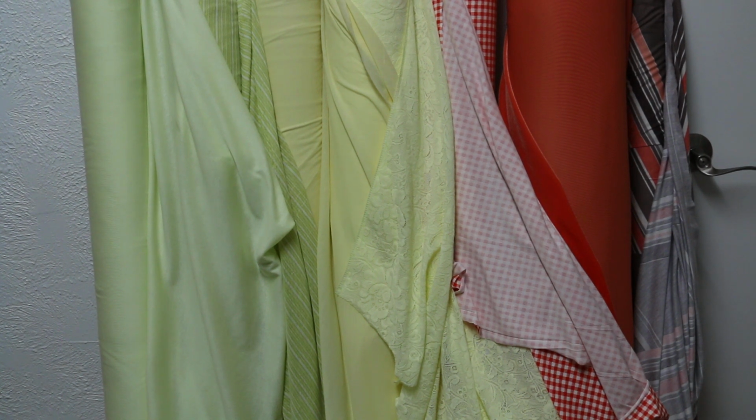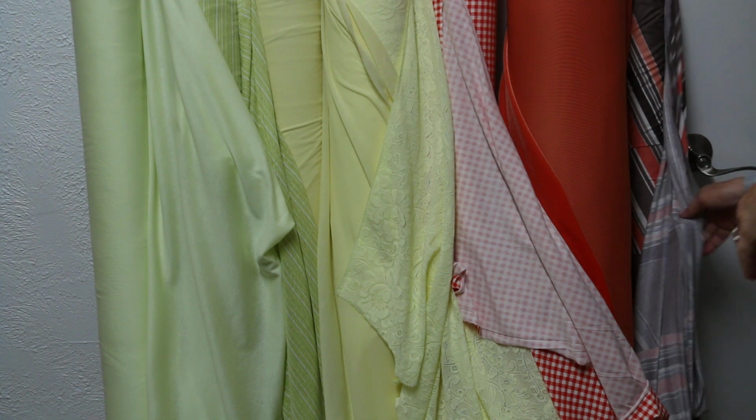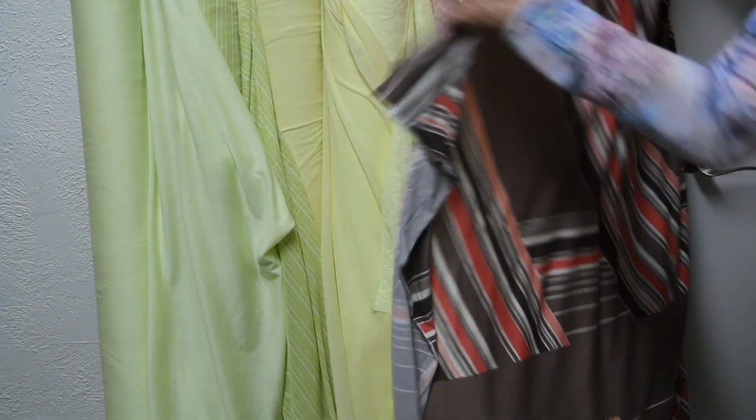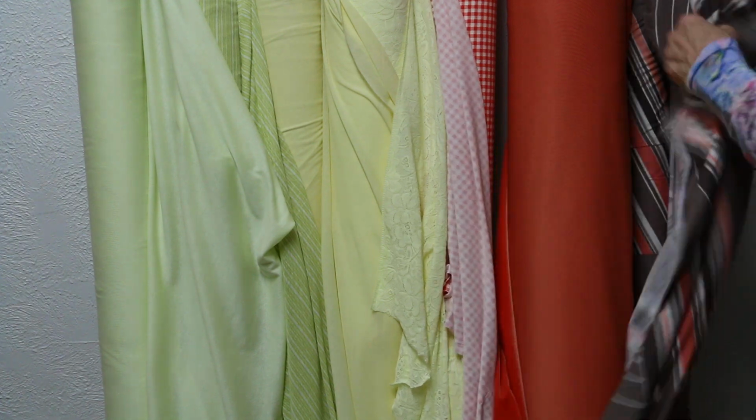Oh my, if you go shopping, yellows and oranges are everywhere. So I thought I would go ahead and bring together a selection of yellows and oranges. I love these, they're so pretty. So let me share them with you.